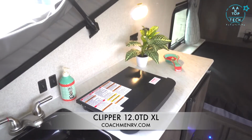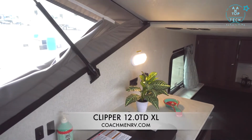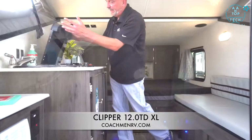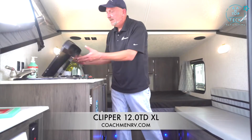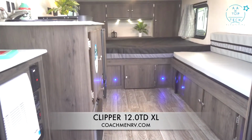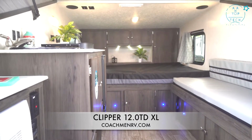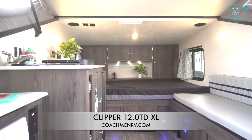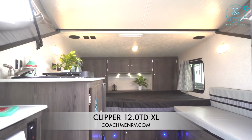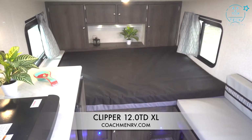You have a 3-way reefer in this as well. So this will run off battery, propane, and electric, along with a 2-burner stove. You have your sink, faucet, your DSI hot water heater, your water pump for your freshwater tank, which is 27 gallons. You have your charging station that has USB ports and a 12-volt charging station as well.